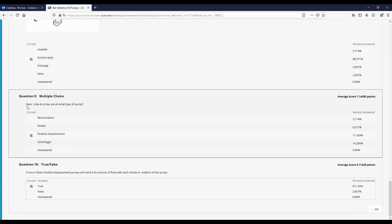Multiple choice here: a gear, lobe, and screw are all what type of pump? That is a positive displacement. Everything else answered here: we have centrifugal, kinetic, reciprocating. What is kinetic and centrifugal? Dynamic? Yes, they're part of that entire category. Centrifugal is part of the kinetic category, and reciprocating is part of positive displacement. But none of these pumps reciprocate, none of them utilize a piston type. All of them are a rotary type. Gear, lobe, and screw all spin to create their positive displacement.